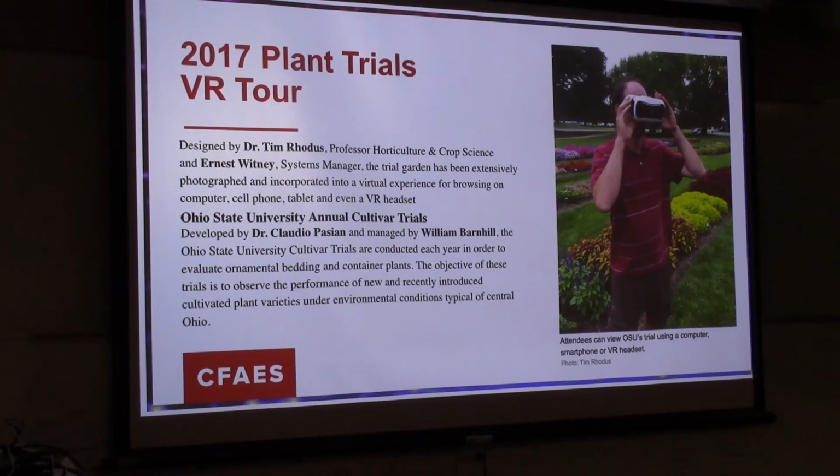This is actually software Tim used last summer. We did the plant trials tour, and it's something that's done every year. When you're on, say, Ag Campus, you'll see all the plantings. They just started planting them like yesterday, so you'll see all the color this summer. Those are the trial tours. You also have a couple handouts that talk about the trial tours, if you want to take a look at those.